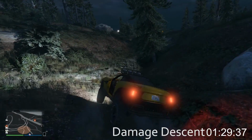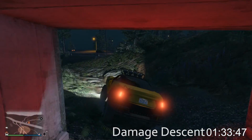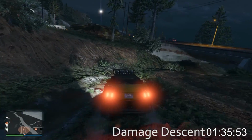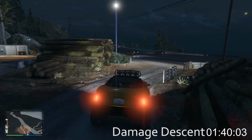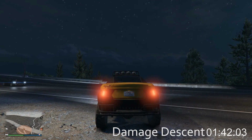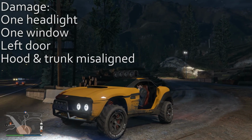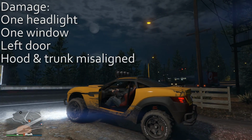I thought I heard for a second just a brief engine rattle, but I don't know. It doesn't seem to be doing it now, so maybe I was just hearing things. But we're coming up over the final climb, and we are down in 1 minute, 42 seconds. Let's take a look at the damage after that weird edit I just had there. We have one headlight out, one window out, the left door's missing, and the hood and trunk are misaligned.